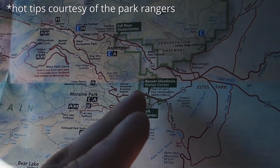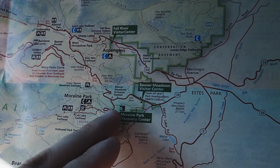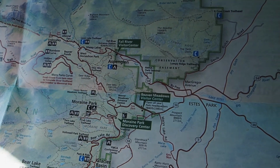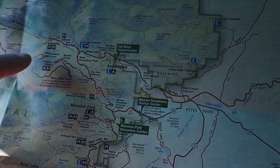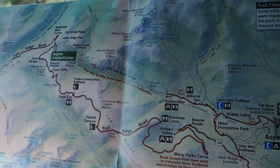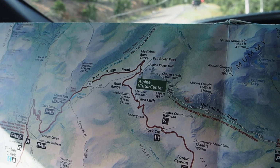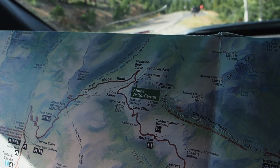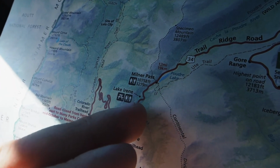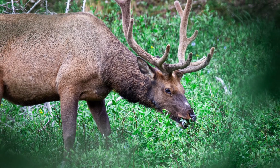So when you enter the park, you're going to come past the Beaver Meadows Visitor Center right here, and then come past the entrance station up to the split right here. The first hot tip is the Old Fall River Road, and especially around the top where it comes towards the Alpine Visitor Center. And then we'll head from there to the second hot tip, which is Milner Pass, which is a place I've seen bull elk before, and I love photographing them there.